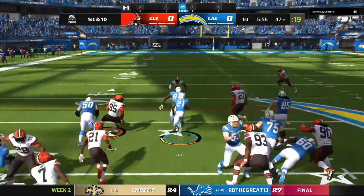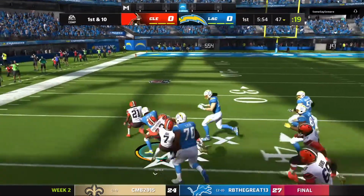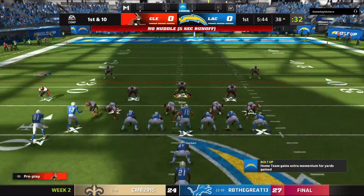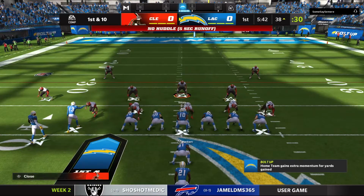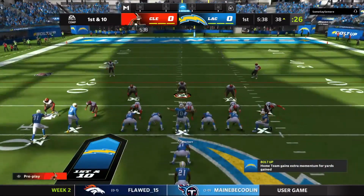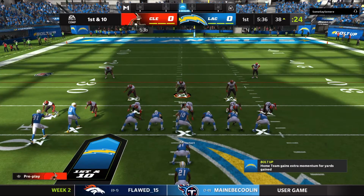Now a handoff as they run left side. He's got the first down and more inside the 40. And finally brought down at the 38. So on the other side of the field now, it's 1st and 10 as they've got things rolling on this drive.